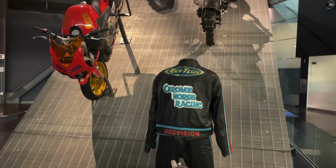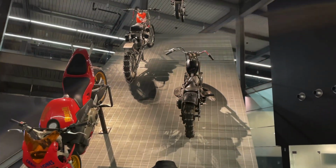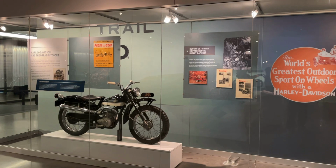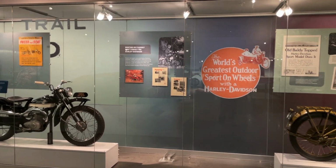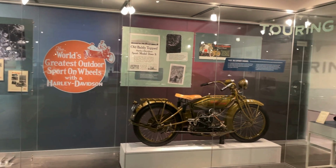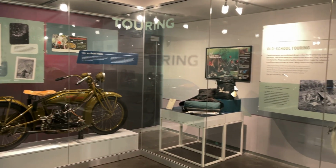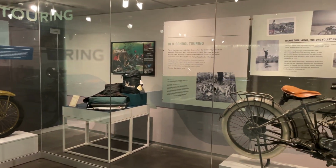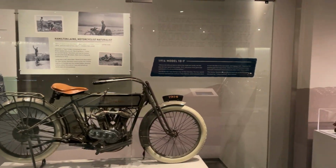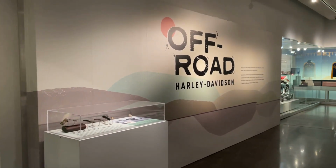And this section was related to modern racing of the Harley Davidson, and you can see different types of bikes that are being built. And of course, lately a big deal for Harley Davidson is the off-road after the introduction of the Pan America. So there is this rotating part of the museum that is showing different exhibits each time you visit, and this one was actually related to the off-road history of Harley Davidson.